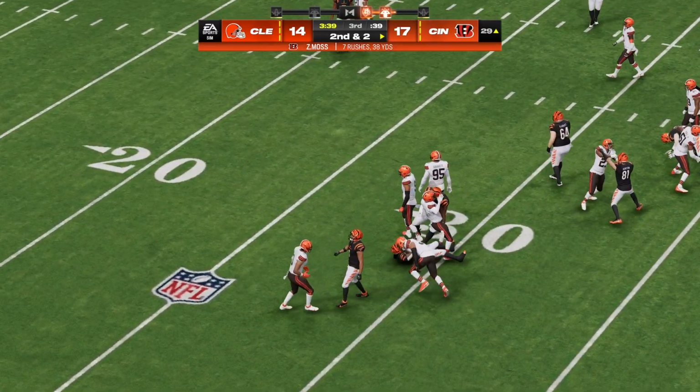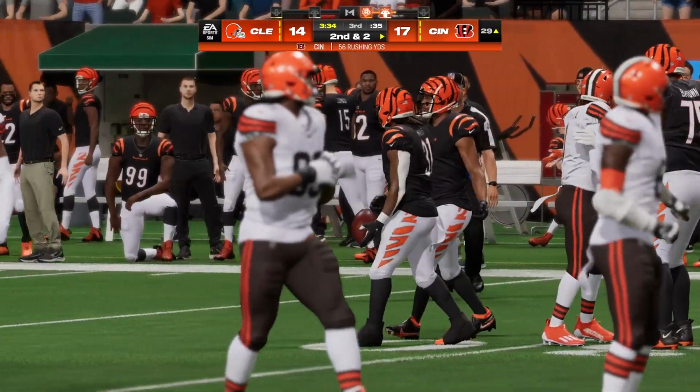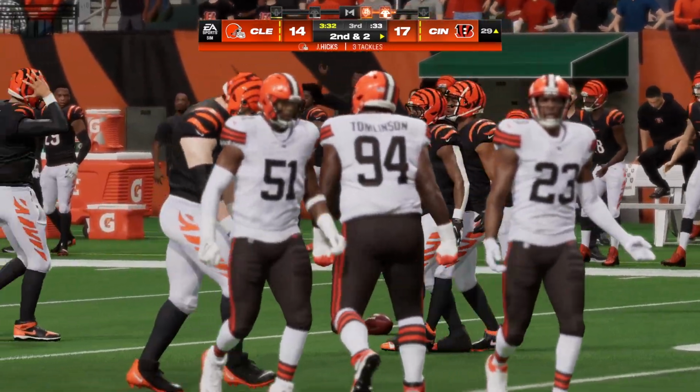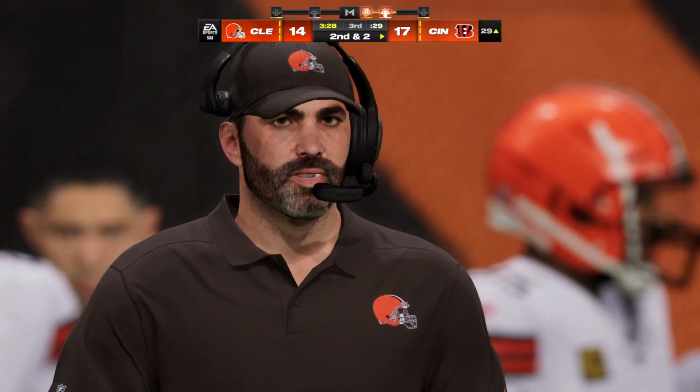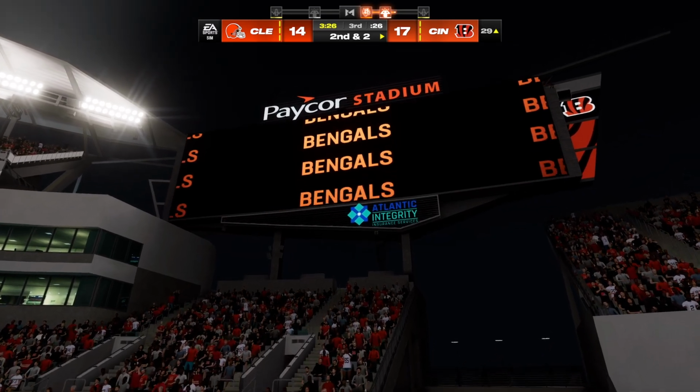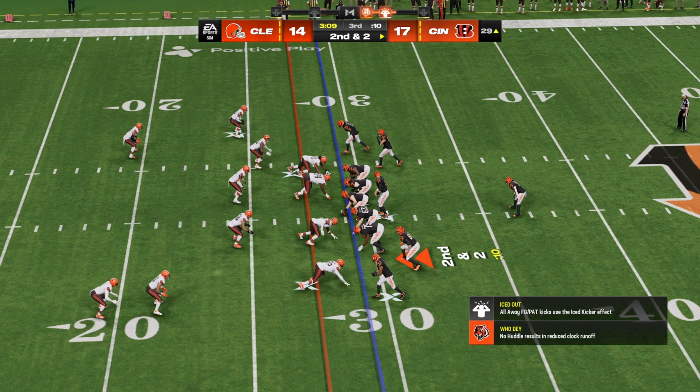This will be stopped about 2 yards shy of the marker. 8-yard gain, 2nd and 2. This drive is turning into an extended one, and the guy carrying the ball, he's becoming more like a body blows guy. Every carry is putting some damage on the defense. So after a while, I'm not too sure how many guys are going to want to run up and tackle him.